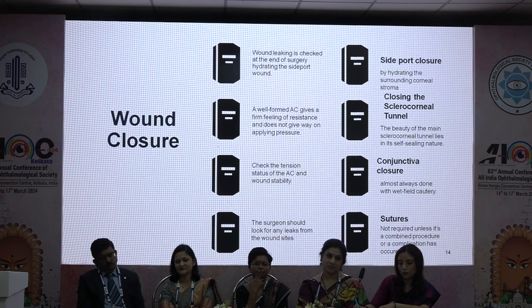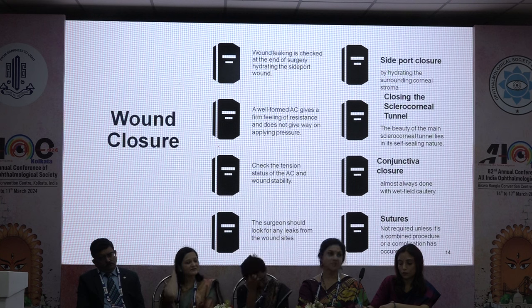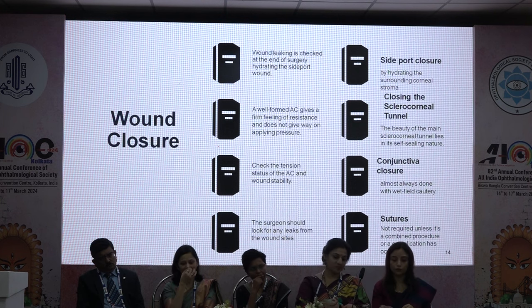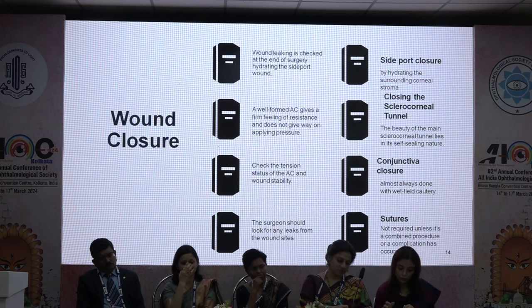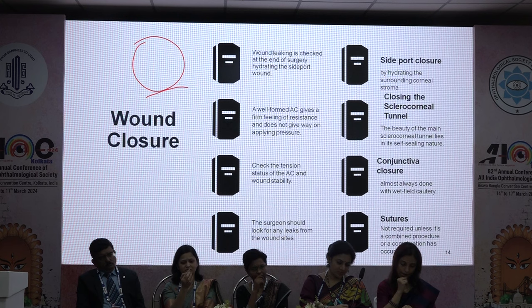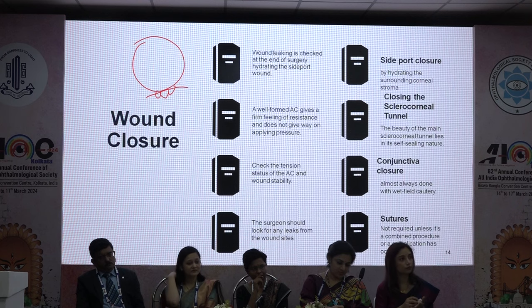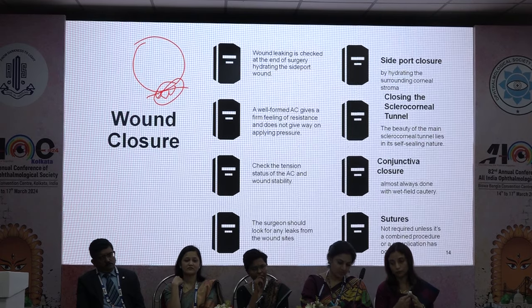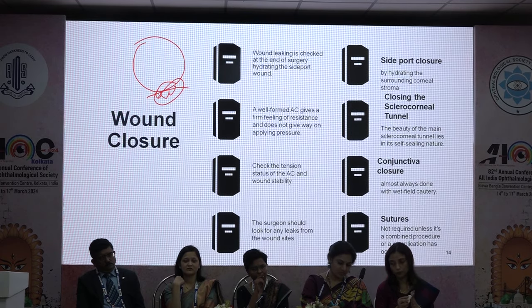So wound closure, whatever the wound closure is, it is very important to check. It will not only help you in proper sealing, but also help you prevent infections. So check your wound. The best technique is to use your dry cotton here and there, and then remove it and see whether this dry cotton gets wet or not.